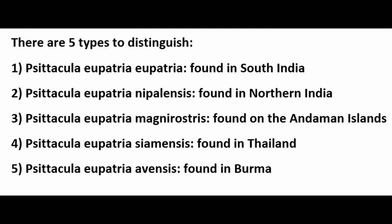And speaking of fascinating, the guide mentions 5 distinct types of Alexandrine parakeets. It's not just one blanket term. 5 types? Wow. I know, right? So how are they different? Is it just where they're found, or are there visual differences too?